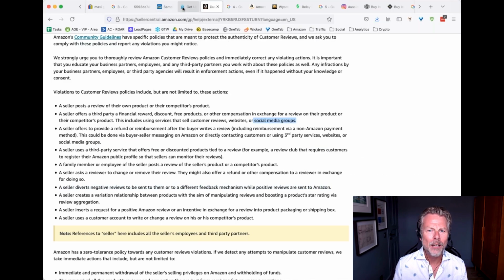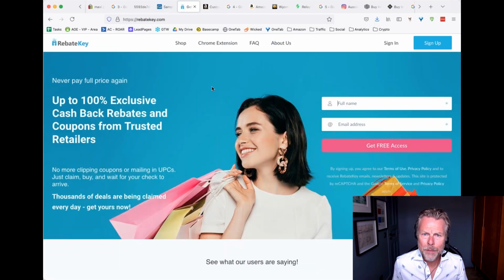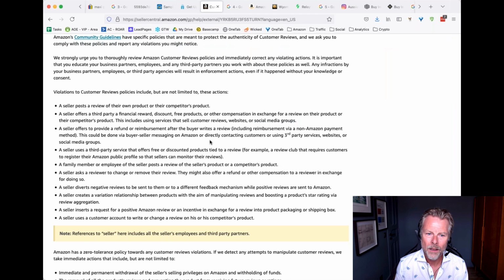As is, now, heaps and heaps of people use services like Rebate Key to get their reviews. Basically what you do with Rebate Key is somebody goes and buys your product, and once they've purchased it, they prove that they purchased it, and they usually go and leave a review, and then you give them a rebate for doing that. Well, that is absolutely against terms of service too.